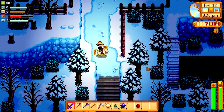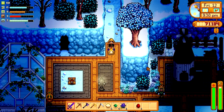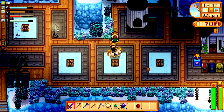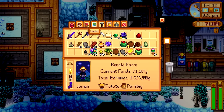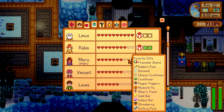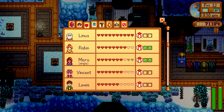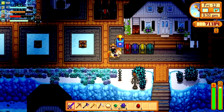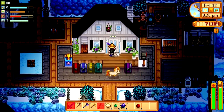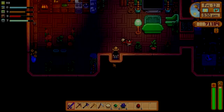But there we have it. So, unexpected Lewis and MARNIE cutscene. And we also saw the MARU cutscene for 6 hearts. The cool thing is, though, with MARU anyway, we're at 7 hearts. So we're 1 heart away from the 8-heart, and then we just got to give her a bouquet and then some gold, and then we can get to the 10-heart cutscene, which I think is going to be a really cool one. Yeah, we won't bother selling anything today.